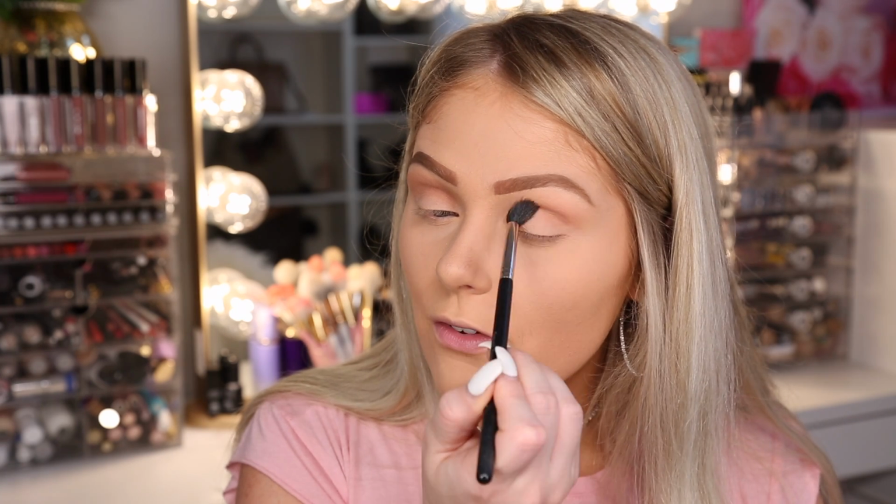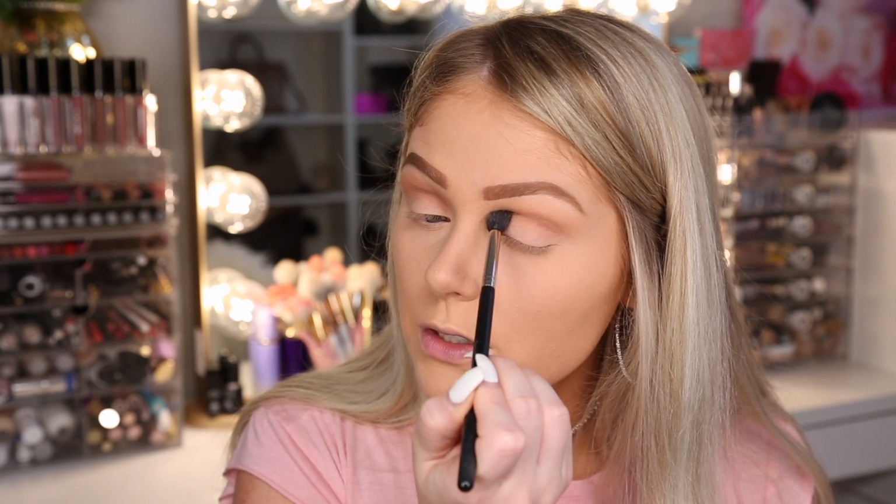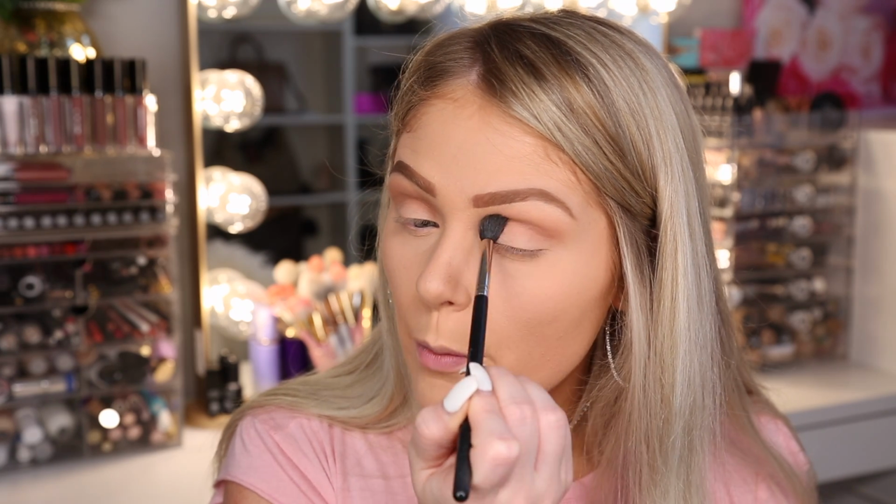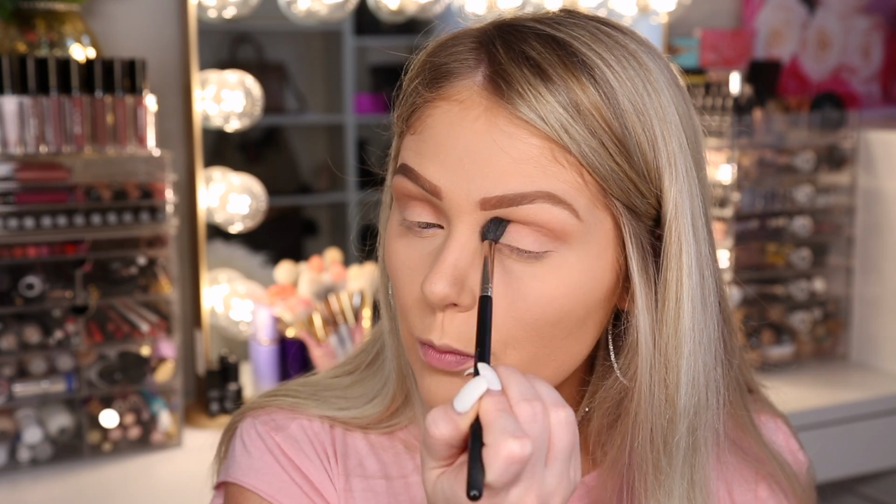These shadows, at least this one so far, feel a lot more pigmented and buttery and blendable than shadows that I've tried from them in the past. So far I am impressed. I do think that it's blending out nice. We have pigment. We're good. Then I'm going to go in with this one.